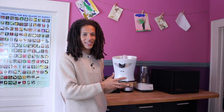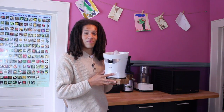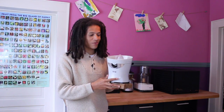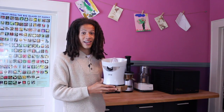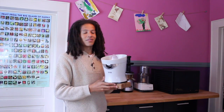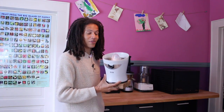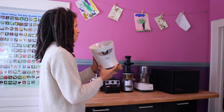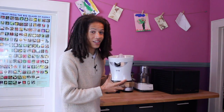Most of the other models burned out, just didn't last as long as we needed them to, and it's a bummer when you've got a couple cases of oranges sitting around and your juicer goes out. I know they're relatively inexpensive, but they still take a couple days to get there, or you have to go to the store and buy one. It's a pain. It's nice to have your juicer reliably work for you, so I highly recommend the Citrustar juicer. But definitely every raw vegan kitchen, every high energy parenting kitchen needs a good citrus juicer.